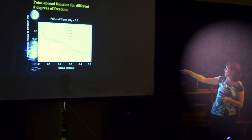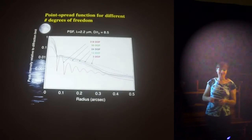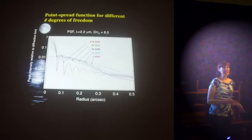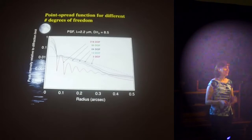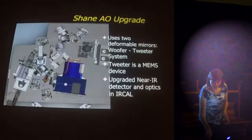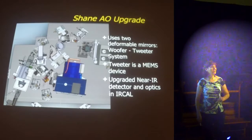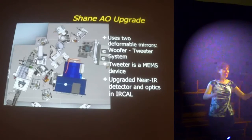Now, our system with the old Lick system was around 50 degrees of freedom, which meant we got a real nice first Airy ring and hints of the next ones. But that was an old system that was redesigned in the year 2000 and was used for over a decade. We've built a next generation adaptive optics system called ShaneAO, as opposed to LickAO. This is a schematic of it, and one of the big improvements is we actually use two deformable mirrors, not just one. But wait, there's more.